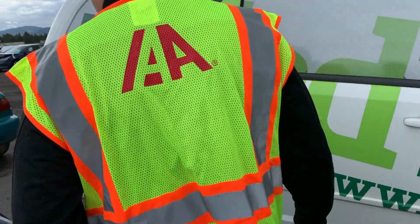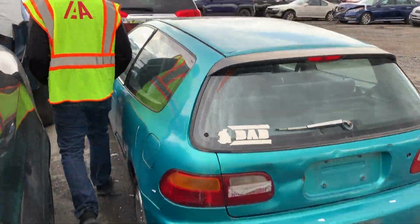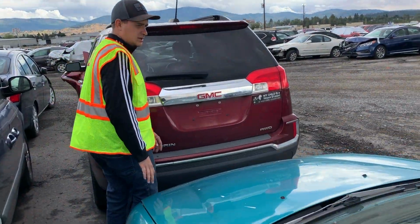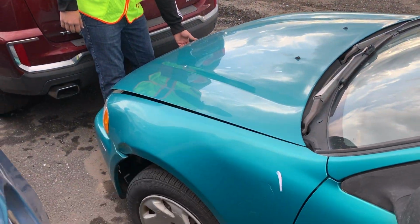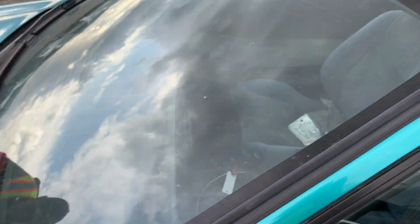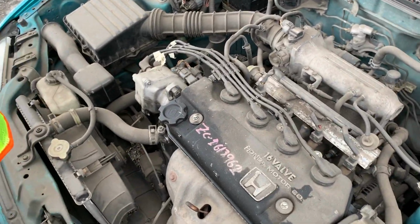This is nothing too special, but we have a Civic here. What year is this thing? It's a '93 Civic. It's got a sunroof. Dang, that's rare. Okay. And let's see, what is that, a D series? It's got some sort of motor.